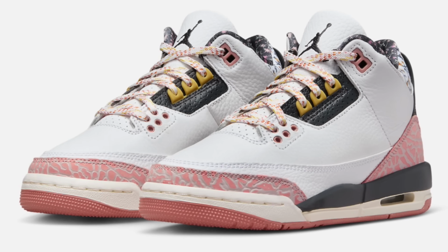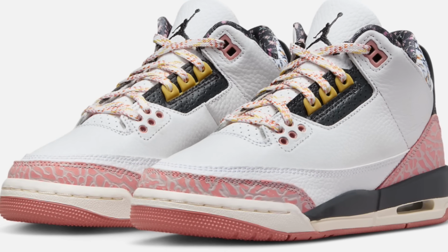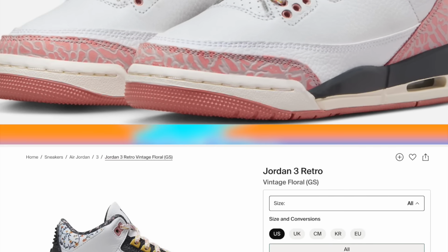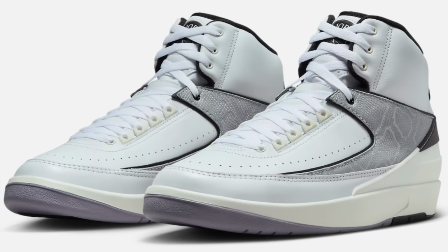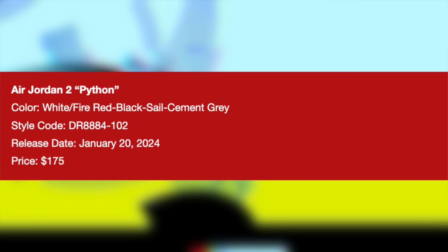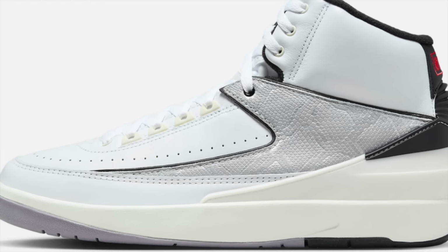Then on January 19th for $160, we got the Jordan 3 in grade school Red Stardust. Of course, this is a release that's just going to be for your kids, and it's going to be easy for you to get a pair for them if they're interested. In fact, I think these might even go on sale if you are patient, so of course they're not going to be profitable. And the same goes for the Jordan 2 Python, which is dropping the next day on January 20th for $175. These are also not going to be profitable, and if you do like them and want a pair, they'll probably go on sale if you are patient.